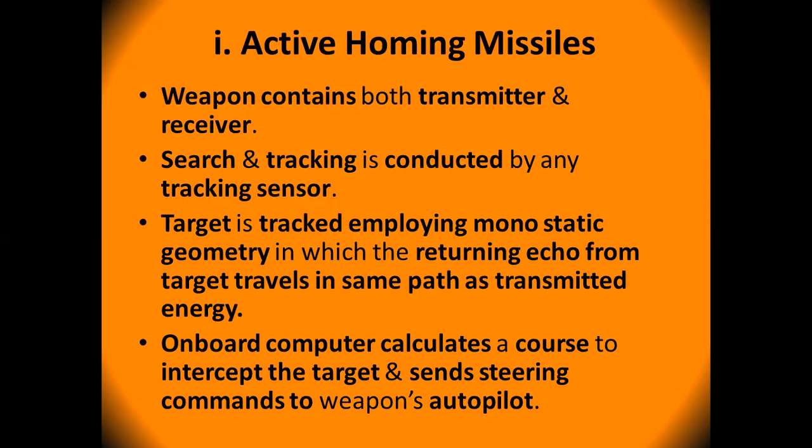So let's say there's a thermal camera in the missile. The thermal camera sees where the target is, where the high temperature is, and that data is fed to the onboard computer. The computer detects that in the thermal camera frame, the high range of temperature is on the top left corner, therefore I must move to that side because that can be the target. So the complete detection, complete command, and complete control is within the missile only. Those are called active homing missiles.